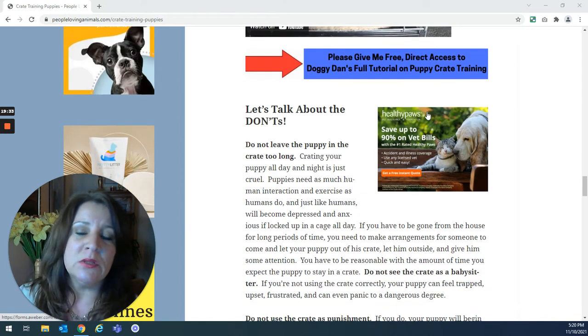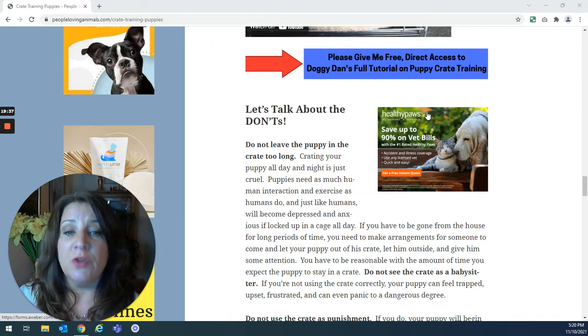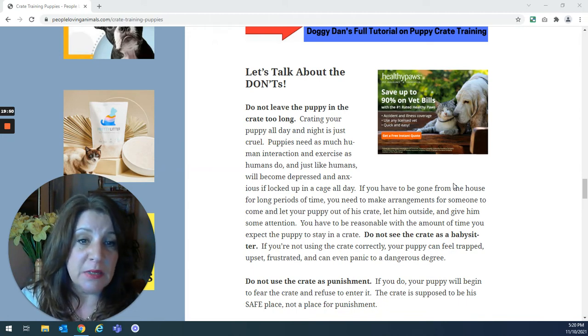Okay? Now, let's talk about the don'ts, okay? Don't leave the puppy in the crate for too long. Crating your puppy all day and night is just cruel. Puppies need as much human interaction and exercise as humans do, and just like humans, they will become depressed and anxious if they are locked up in a cage all day.